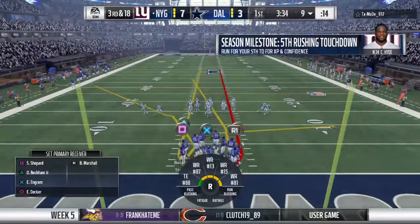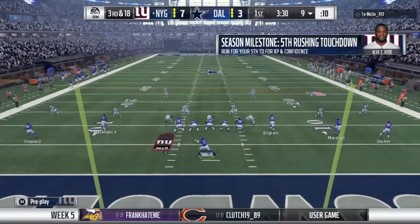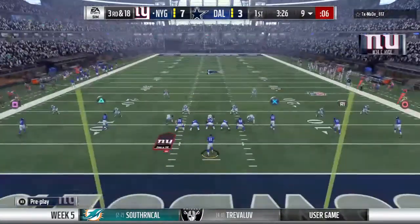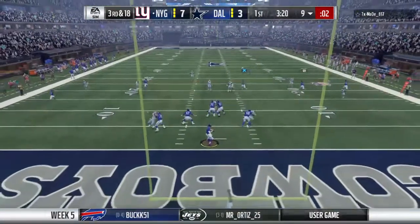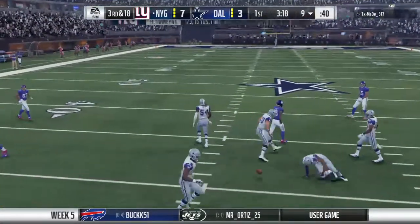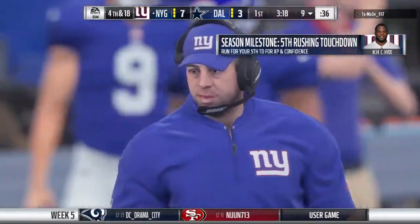Big sack on 2nd down. Now the offense needs to convert here on 3rd. They'll need to get the play off quickly. 3rd and long. It's Tannehill. And incomplete. The contact made the ball roam free and brings up 4th down.